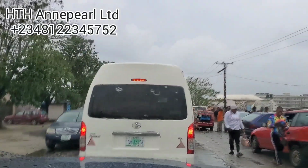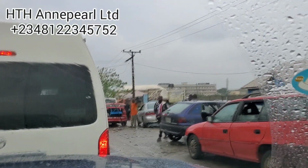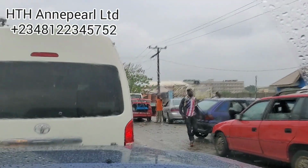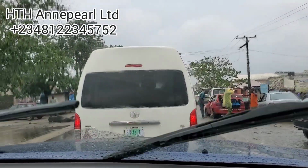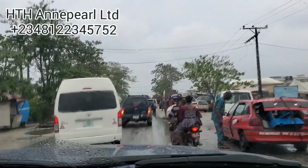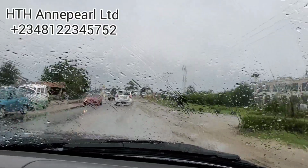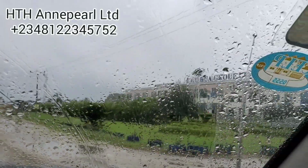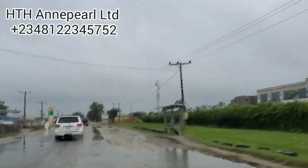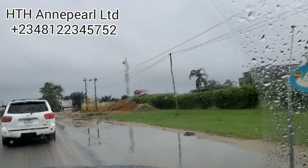I'm a real estate expert that can help you get the kind of property you need. Right now we are turning at Eleko Junction to Lake houses. Like you all know, I love to give you full details of what it looks like. Now it's really a rainy season right here in Lagos, and it's good to see the location, all of these houses, to know how it looks during the rainy season.